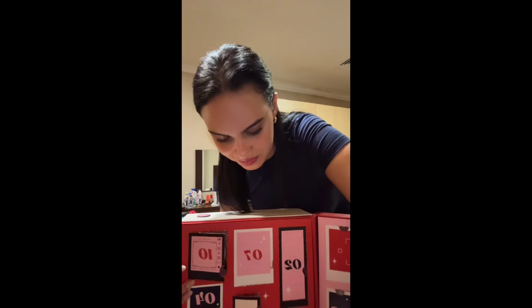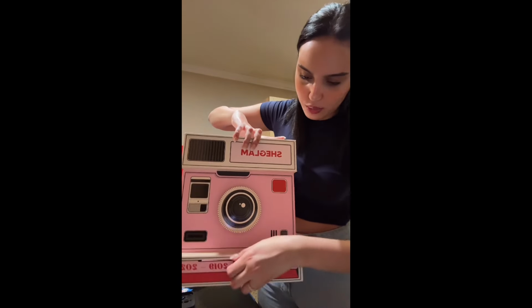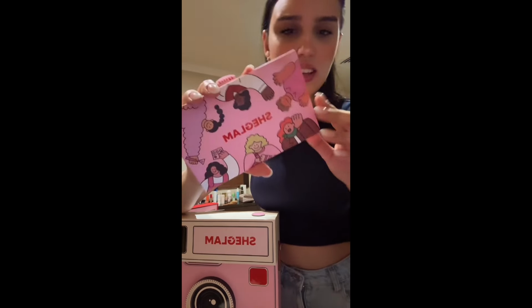Just right here, there is a surprise. I took it all out. This is gonna be for my notes on the flight. Yay! There's another pool here. It says pool. Oh my god. This is amazing. It's an envelope.